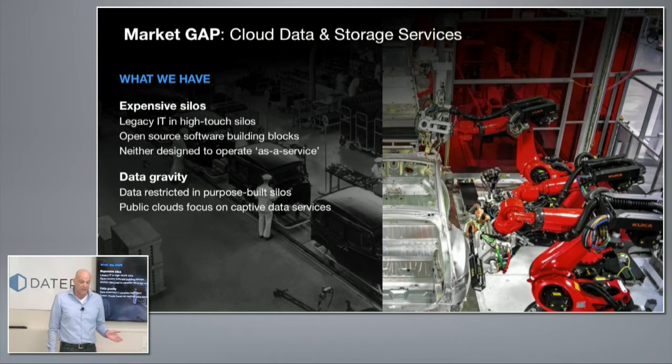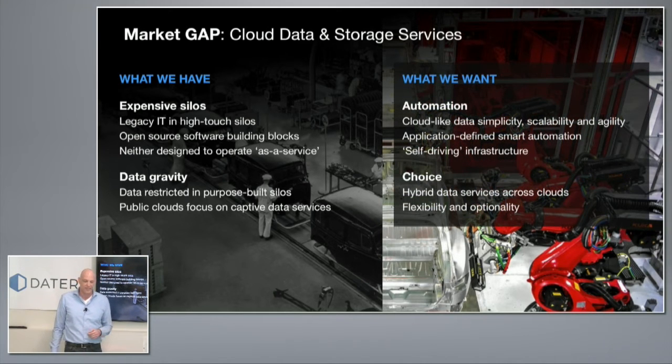So what we feel is we want to bring the equivalent of this kind of modern automation, the self-driving car model, to the enterprise. Okay, so what does that mean? The system is built from the ground up to be operated as a service. Scalable, simple, agile. It's application-defined automation, so the applications determine what they want out of the infrastructure, and we deliver that automatically, seamlessly.